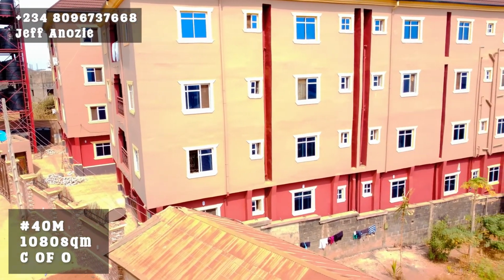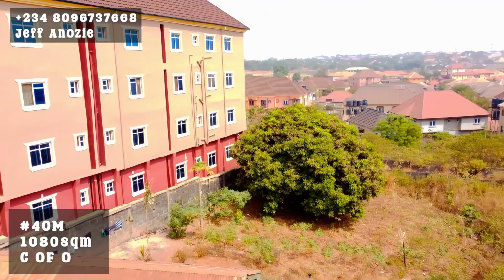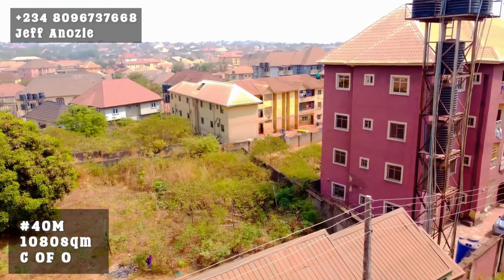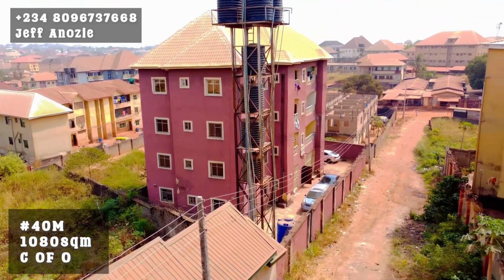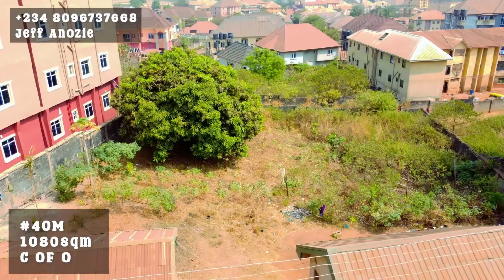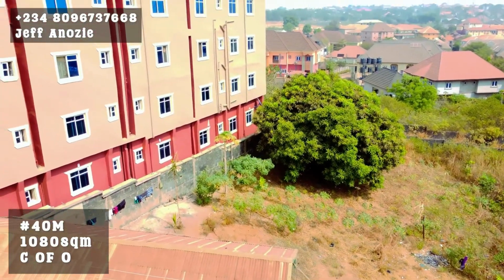Here at Monarch, just off Lomalinda in Enugu, is a property available for sale. This particular property is for sale, and this is what the environment looks like. You can see it's mostly residential. It's a mostly residential environment and fully occupied. One of the fastest rental environments in Enugu.